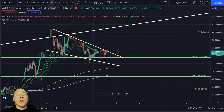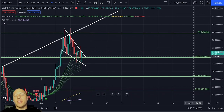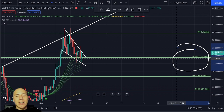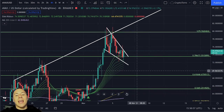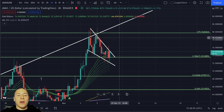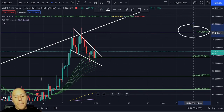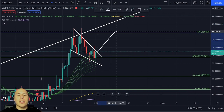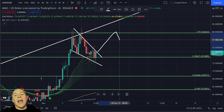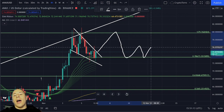If we head towards the 4 hourly time frame, you can clearly see that we are right now getting supported on top of the 0.786 level at $73 by the EMA Ribbon. What I personally think is that if we're going to see a breakout occur, we will be heading towards a retest of the $79 area. But perhaps if this occurs on Sunday, we are going to see afterwards a rejection taking place and heading once more towards a 0.786 throughout the week.